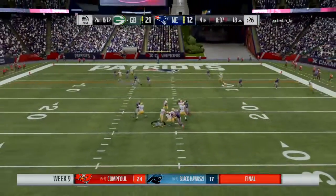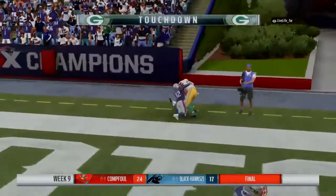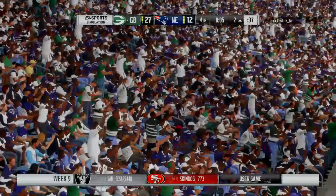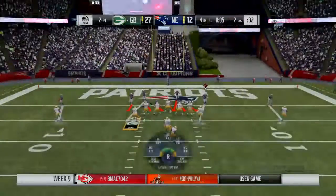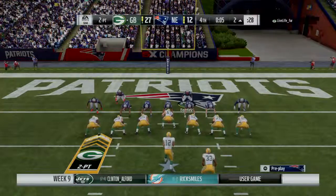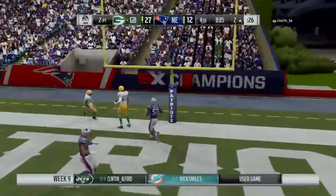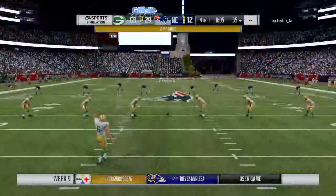To throw is Rodgers. And he's got it. It's caught for a Packers touchdown. Jimmy Graham, his 5th touchdown now on the year. And the Packers add on to their lead. And again, it's Rodgers. And this one's caught. And their 4th quarter lead grows by a couple more.